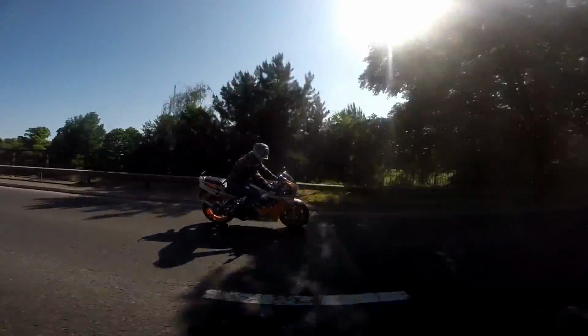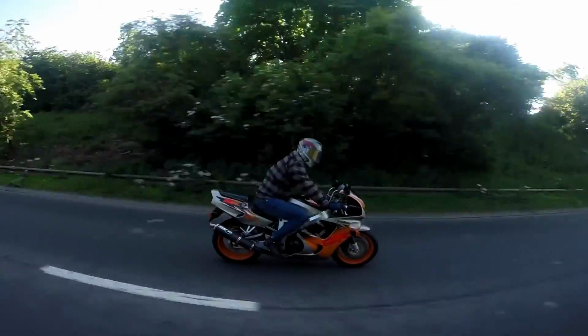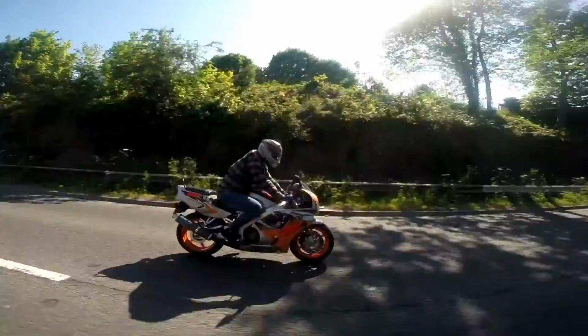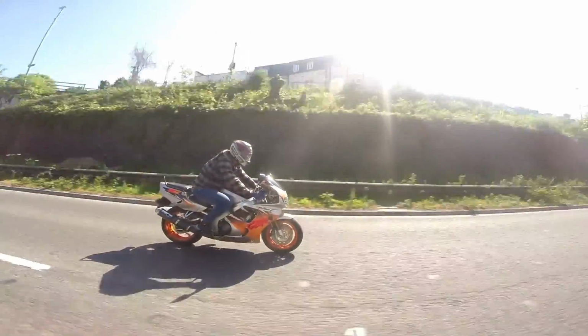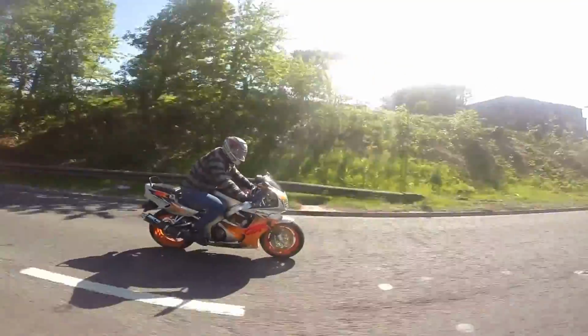Now on the open road, Fireblade feels a lot better than in the city, obviously. First of all, a lot of discomfort disappears because the wind pushes on your core, releases the pressure or the pain from your wrists. You can chill out a bit more, and first of all, you can open up a bit more.